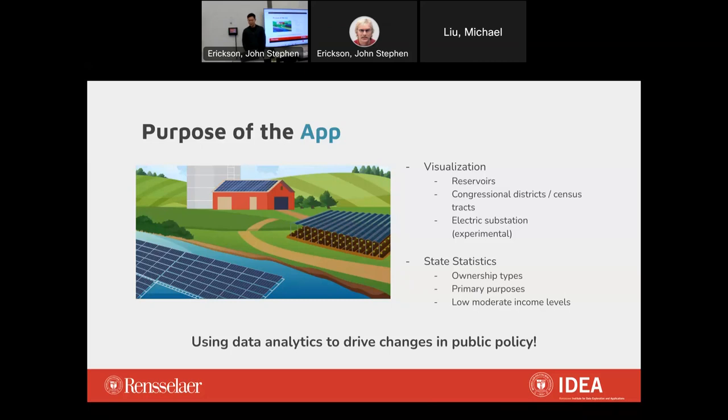So the producing and generating power has two parts. One is obviously the solar collectors that are floating on the reservoir, but you've got to get the power into the grid. So part of the question of the economics of doing the floating solar is, what is the proximity of your generating capacity to a convenient substation, which is the entry point for the power into the grid?